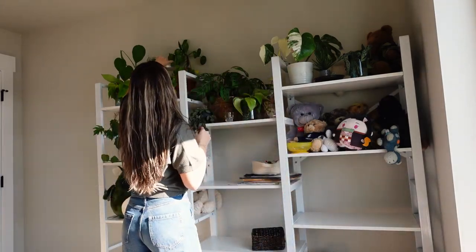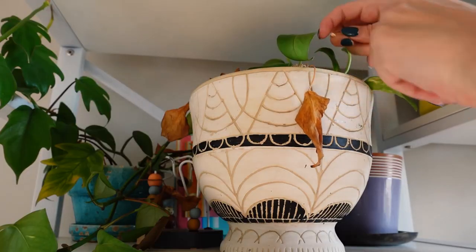It waxes and wanes, I guess I'll say. Some days I'm super on top of it, and some days I just literally cannot find a minute out of my day to take care of my plants. So yeah, that's where we're at right now. Some plants are really thriving, some are really not. Yeah, that's just my life right now.